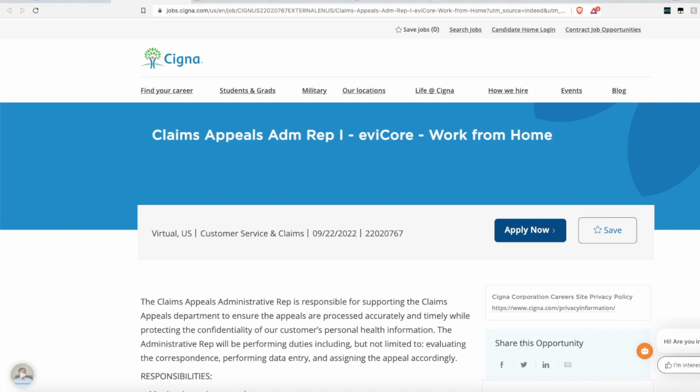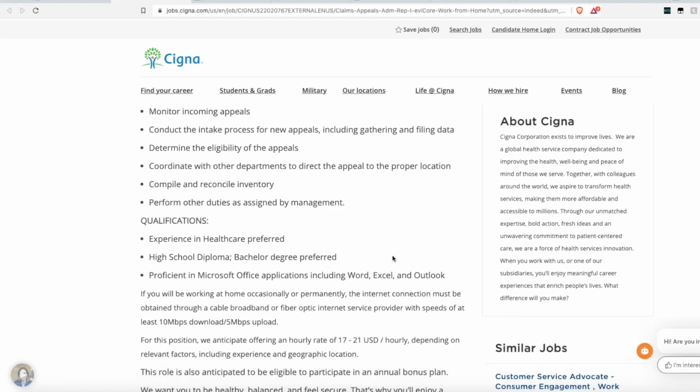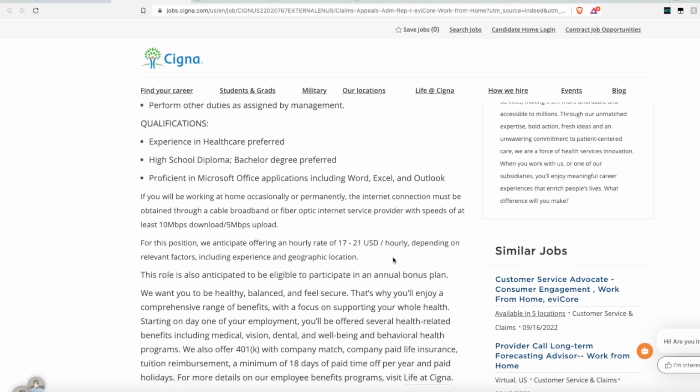Next up, we have the big health insurance company, Cigna. They are hiring a claims appeal admin rep. So an administrative rep will be responsible for monitoring incoming appeals, conducting the intake process of new appeals, including gathering and filtering data, determining the eligibility of appeals, compiling and reconciling the inventory, and of course, performing any other duties as assigned. They don't require any college degree either, only a high school diploma. They prefer experience in the healthcare field, but that is also not required. Again, you have to have Microsoft Office application experience.